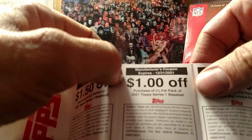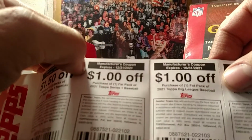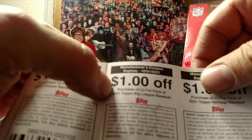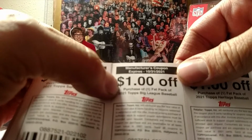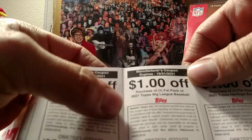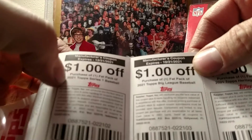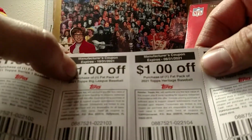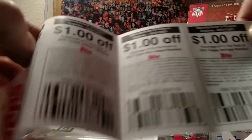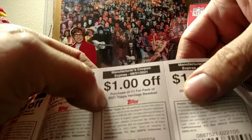Purchase 1 fat pack and get $1 off. Well, I could have worked that today. Ooh, another fat pack. Oh, that's Big League there. Okay, $1 off the Big League, and that expires 10/31. Why do them expire sooner? You'd think them would. That's not even out yet, whereas baseball's already out and that expires at the end of the year. Okay. Is this Series 2 or no? It's Series 1. Okay. Alright. I'm going to make a whole video about this coupon. It's going to be exciting.